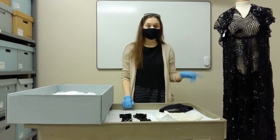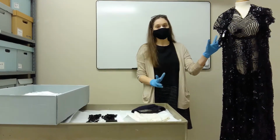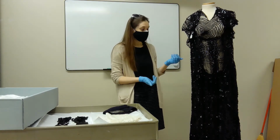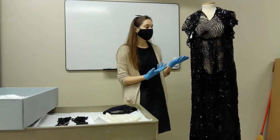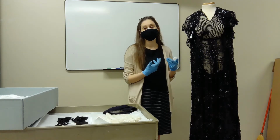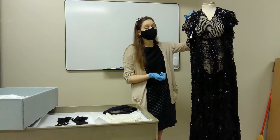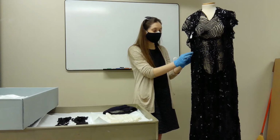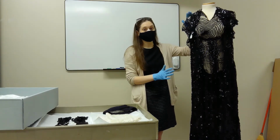All right, so then let's take a look at our big item that's hanging up on my left. This dress here is from the 1920s, and it's in the typical flapper style. It has a lot of sequins, as you can see, and it's really, really heavy. One of the reasons that we don't typically store dresses on mannequins or on hangers is because that puts a lot of pressure at the shoulders here. It has a lace back with all the sequins attached, which puts a lot of weight here and would damage the dress over time.